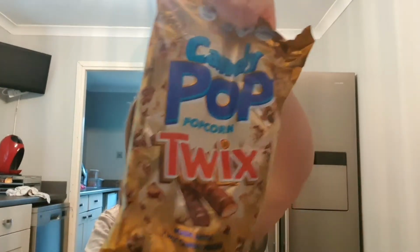These were, geez, I didn't realise how expensive they were. £3.49, she better like them. I don't think we'll be getting these again, but I had to try them anyway. And I also got, for me to try, the Twix ones.